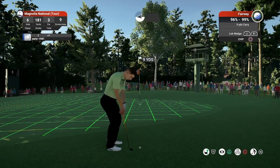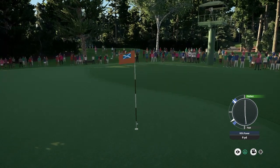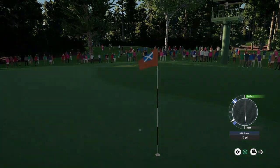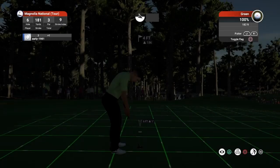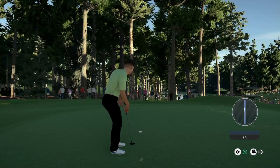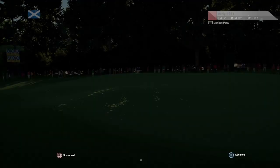Is it going to turn? Oh, wow, it's another one that just burns the edge. We had so many of them yesterday. So near yet so far away. But we do pick up the par, and we played that hole slightly better.